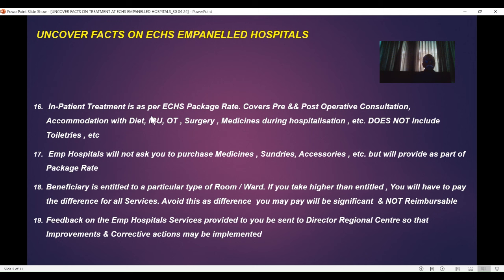Now, for any inpatient treatment there is a terminology called ECHS package rate. You don't have to bother, but just to understand it, it covers pre and post operative consultation, accommodation with diet for the patient, ICU charges, OT charges, that is operation theatre charges, surgery, the surgeon's fees, etc. But it does not cover toiletries, etc. The empaneled hospital will not ask you to purchase medicines, sundries, accessories, but will provide everything as part of the package rate.